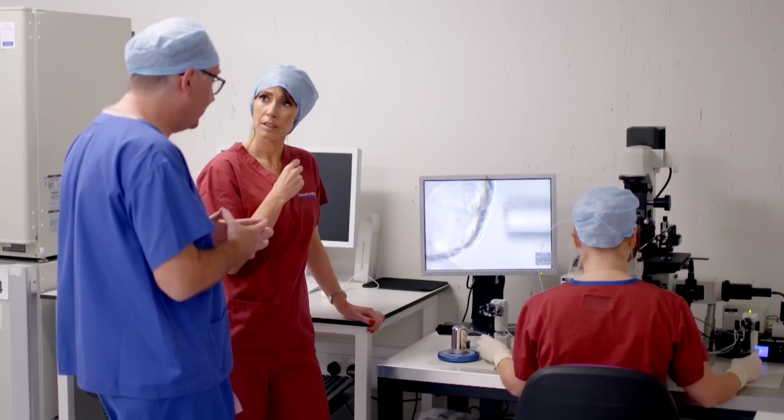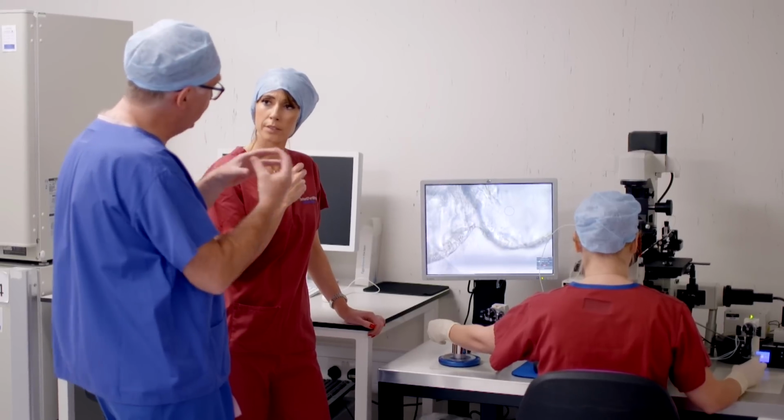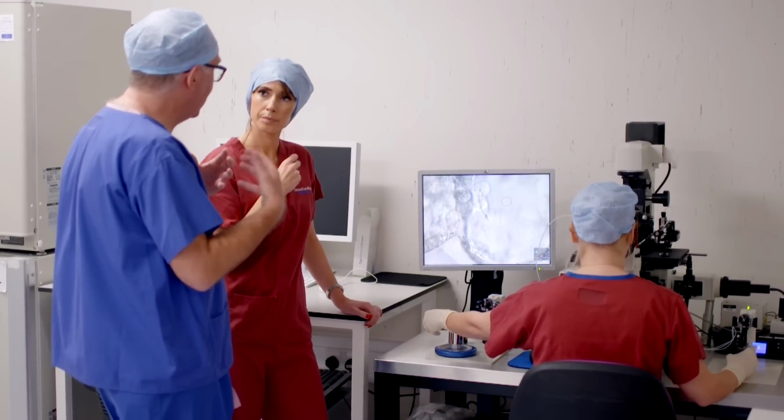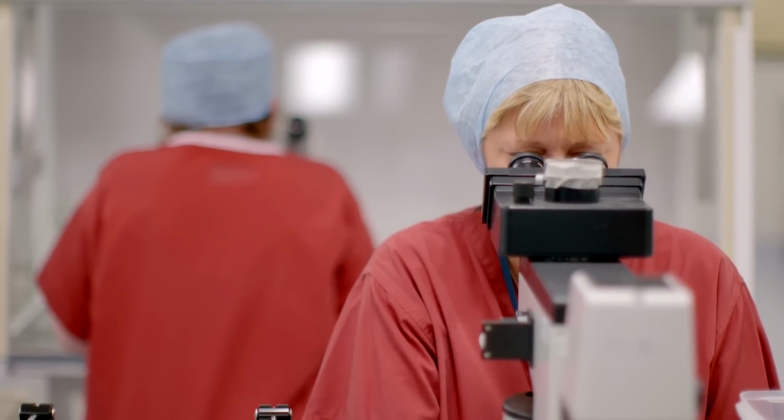When we do a normal IVF cycle, we just look and see which embryos look best, but we've no idea what the genetics are like inside. So the embryologist will choose which embryos look best to put back into the woman's womb. How many, on average, for say a 35-year-old woman, would be viable?